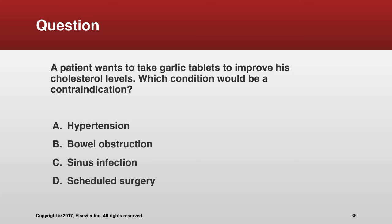So a patient wants to take garlic tablets to improve his cholesterol levels. Which condition would be a contraindication? Hypertension, a bowel obstruction, sinus infection, or scheduled surgery? Well, let's look at each one of them. People take garlic tablets to not only improve cholesterol levels, but also to decrease blood pressure. So that would not be a contraindication.